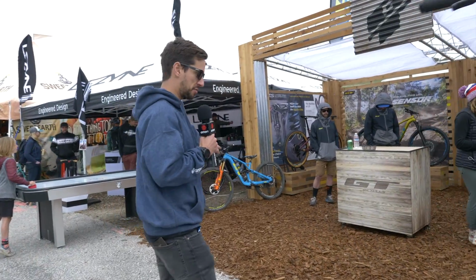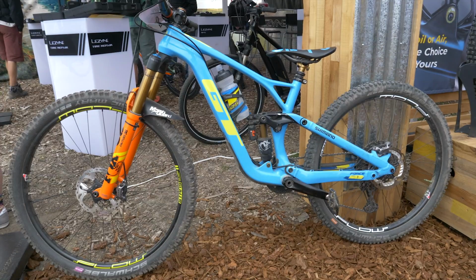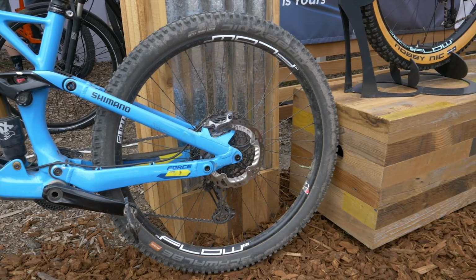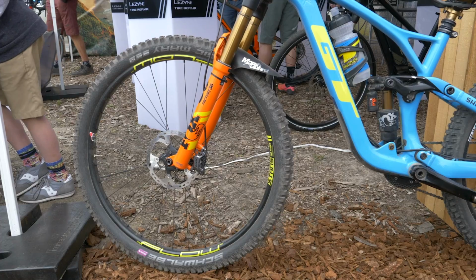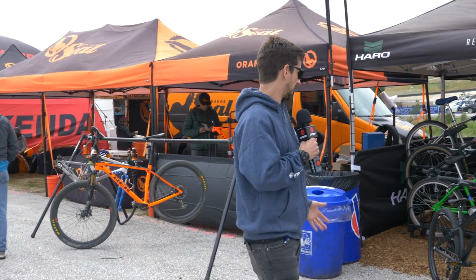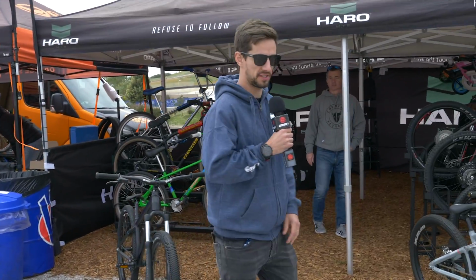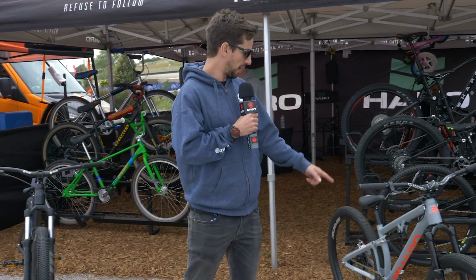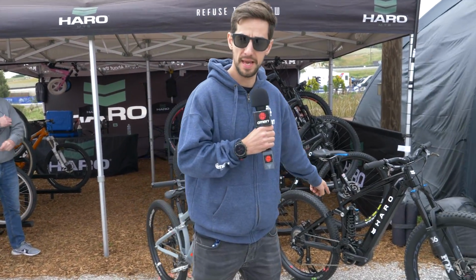But over here I spotted a race bike. This is Noga Korem's GT Force, and she's running it just like Martin Maes has been at the first couple of EWS, with a 27.5 in the rear, 29 right up front. So Haro are a brand with a big heritage in BMX. They've got some pretty cool plus size BMX over there. Mountain bike range as well, slopestyle bike, various 29 trail bikes and a prototype e-bike.